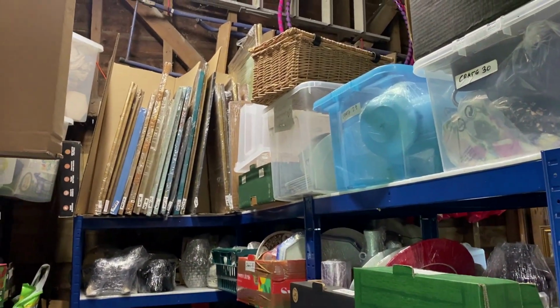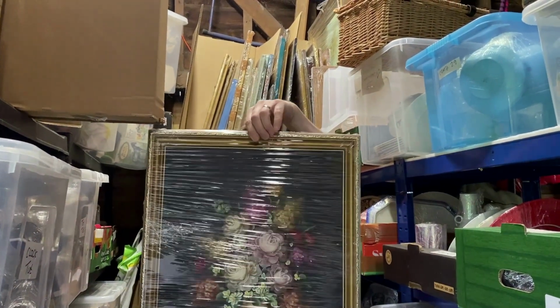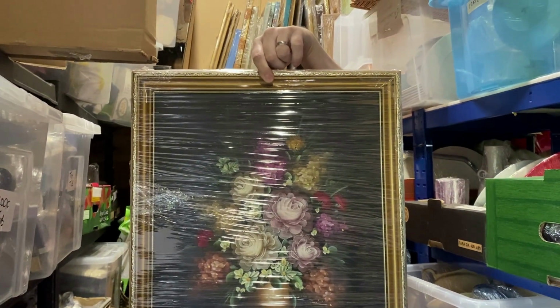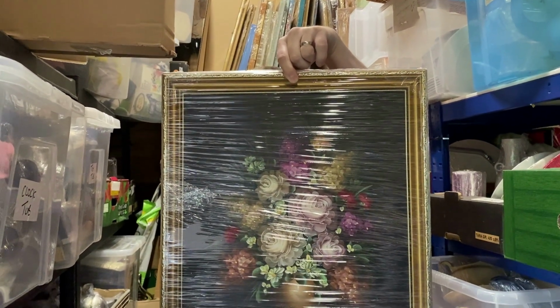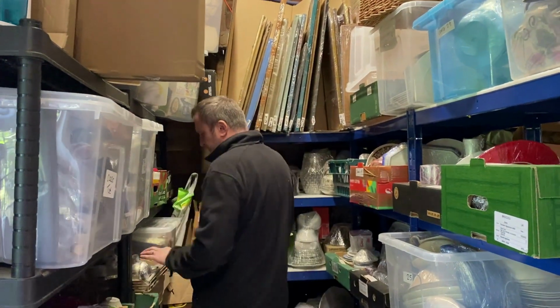Then we've got Art 37, which is at the top. It's really lovely. Vintage still life flowers by S. Barton. Oil on canvas, framed. That cost £2.75 and sold for £50 plus post within 3 months. That was from auction.